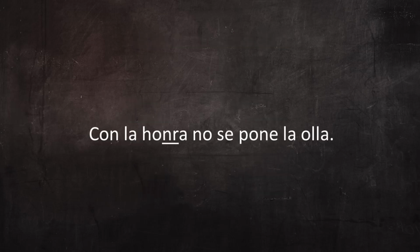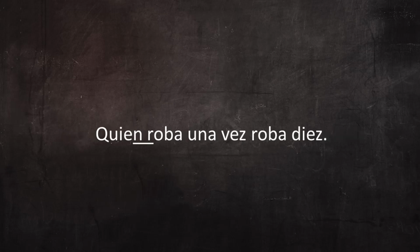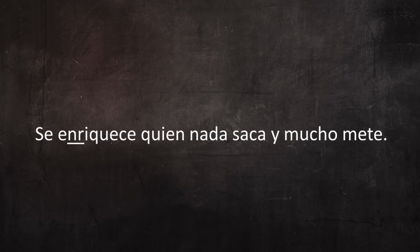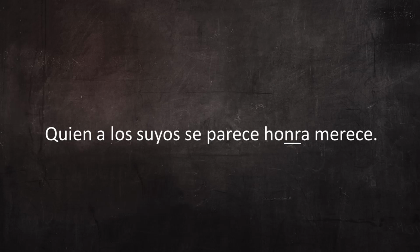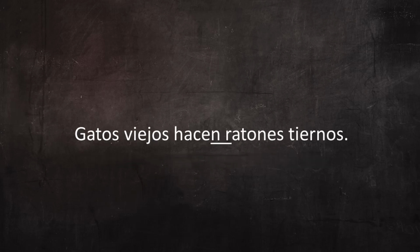Con la honra no se pone la olla. Hay más felicidad en dar que en recibir. Quien roba una vez, roba 10. Se enriquece quien nada saca y mucho mete. Quien a lo suyo se parece, honra merece. Quien roba a quien es ladrón, cuenta ya 100 años de perdón. Gatos viejos hacen ratones tiernos.